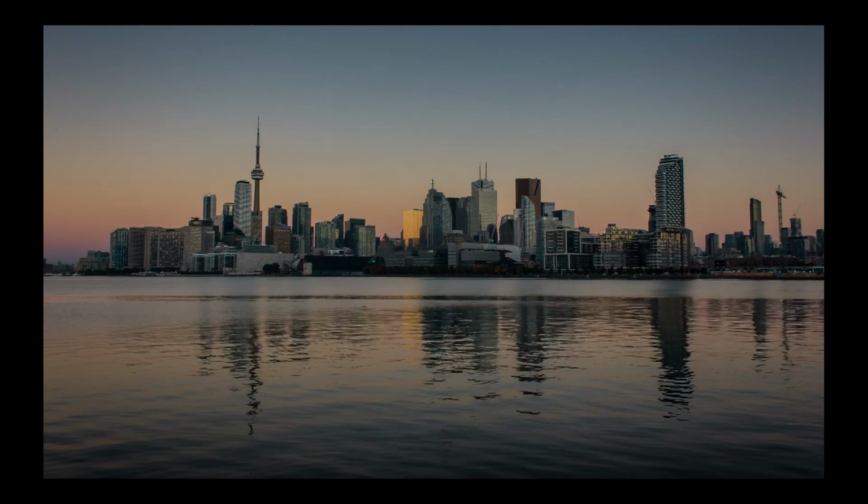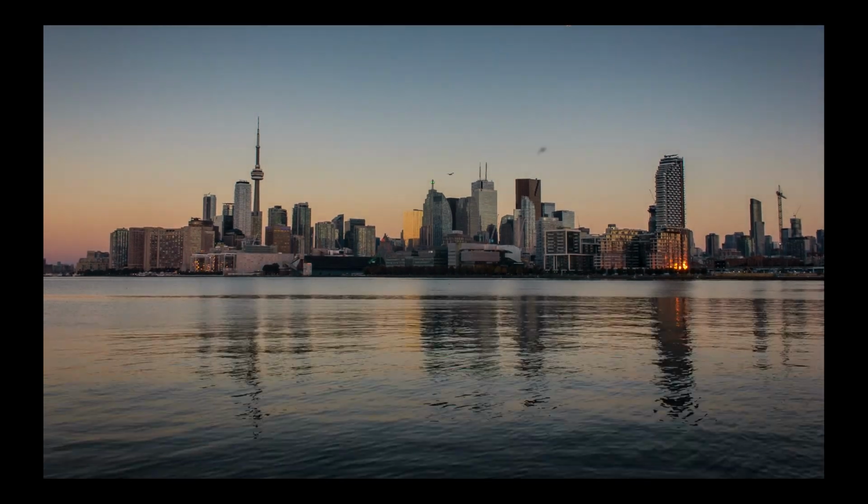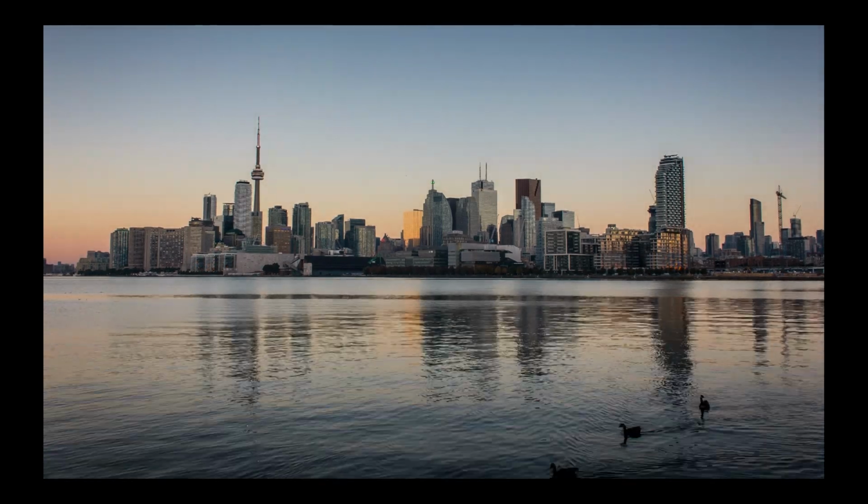This is iFoxyGN. What you're looking at here is Toronto skyline during the sunrise. Up and coming is the view of Toronto from the CN Tower.